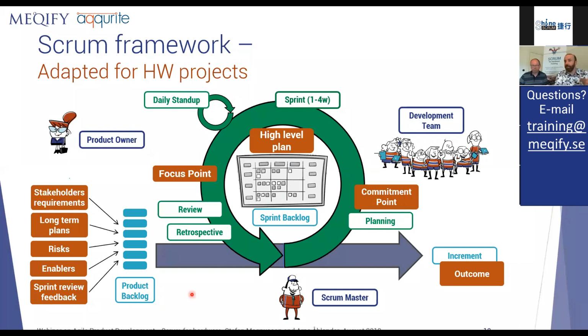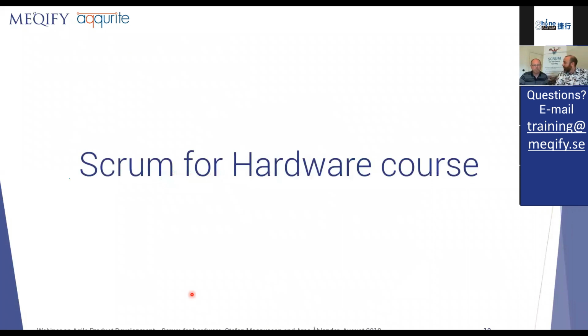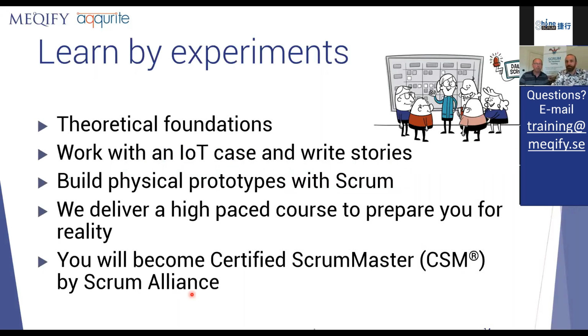We can't dig deeper right now, but Arne? Yes. So this is a taste of what you may need to add to Scrum and think about to successfully use Scrum to manage and control product development in general, not only software, but for hardware. And we have more to say about this, and we plan to do that in the fall in our Scrum for Hardware course.